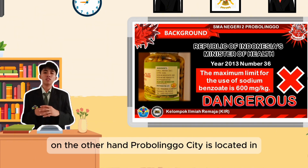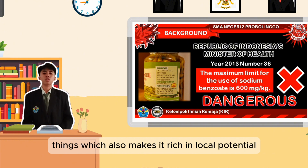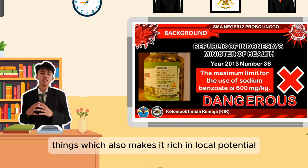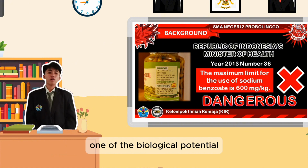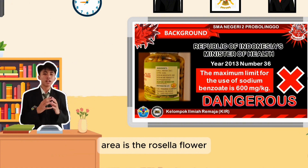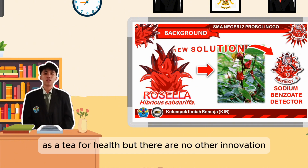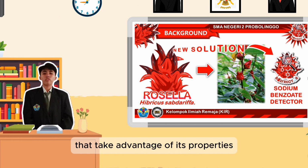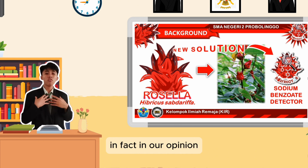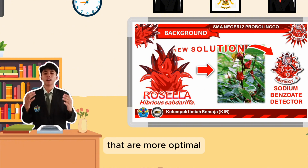On the other hand, Probolinggo City is located in an area with various characteristics of environmental things, which also makes it rich in local potential. One of the biological potentials that can be found in the Probolinggo area is the Rosella flower. Currently, the use of Rosella flower is still common as a tea for health, but there is no other innovation that takes advantage of its properties. In fact, in our opinion, there are other potential opportunities that are more optimal.